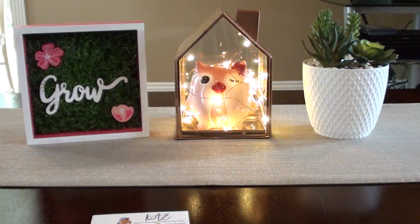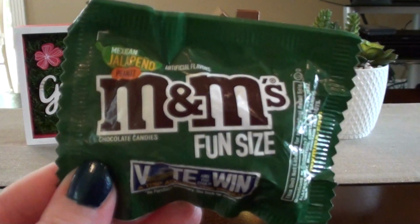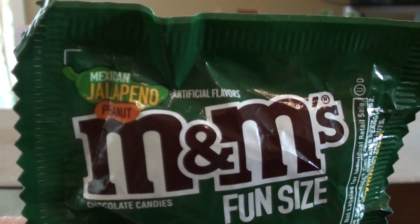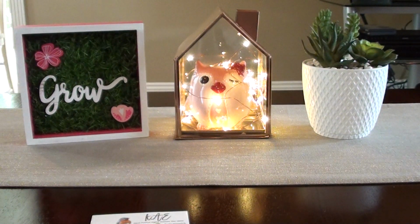I just wanted to place a very small order with her because I have a lot of her stuff and I just never know what to order. But she did include these and I am seriously gonna eat these today. She sent M&Ms in the jalapeno flavor and I was like, holy crap, I love peanut M&Ms anyways, but jalapeno, oh my gosh. So I was super glad that she sent something fun. That's not something vendors have to do. That's just a fun little thing to toss in there.